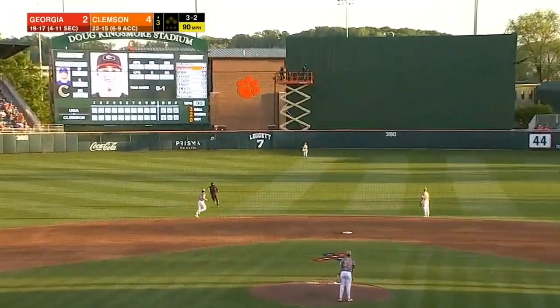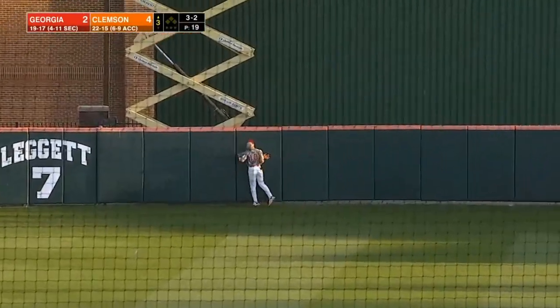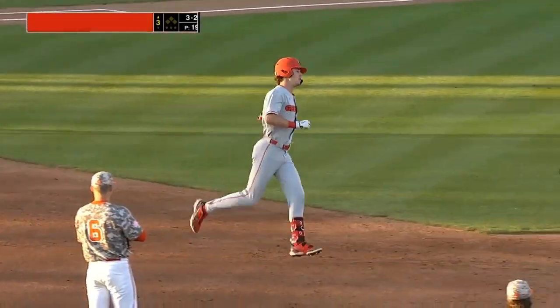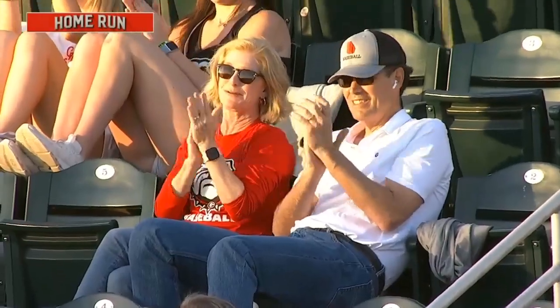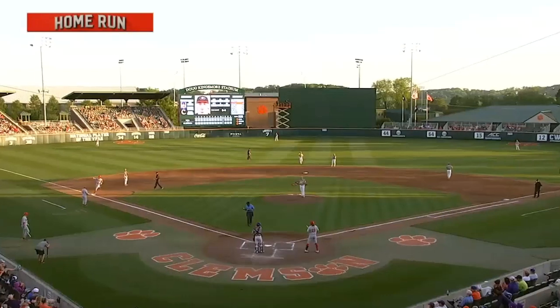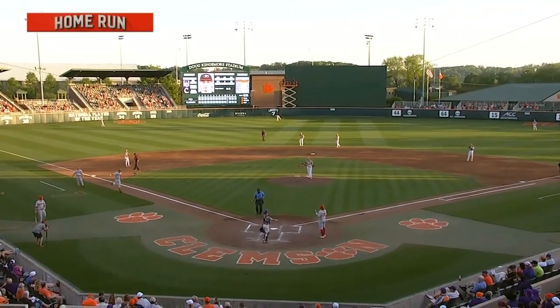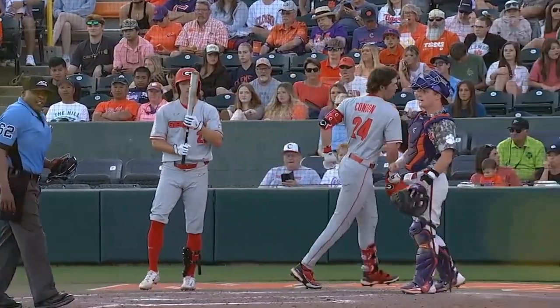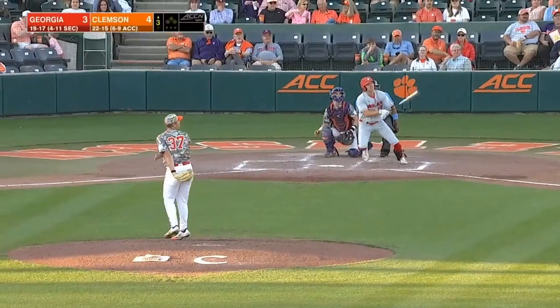Fly ball, center field, chasing after it all the way back is Canarella, and he will watch it bounce off the wall in center field. Home run for Charlie Condon, and it's now a 4-3 game for Condon. That is home run number 17. Wind's coming out, and he just crushed it right over the center field wall.